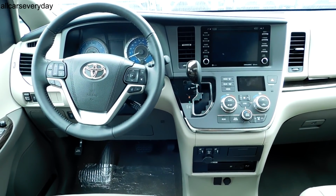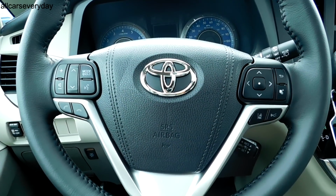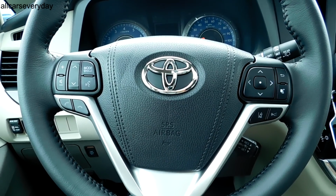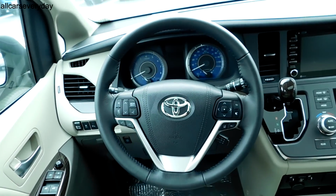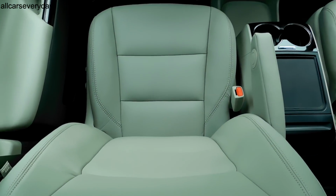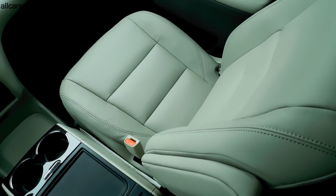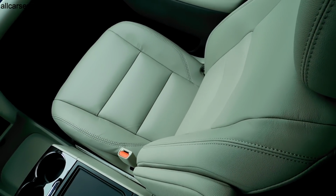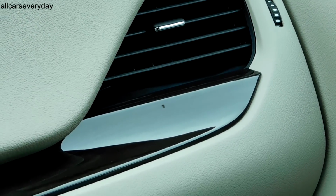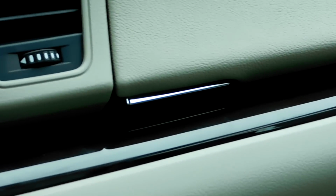The XLE version comes with a subscription to SiriusXM, Toyota connected services with Wi-Fi, and other things. However, most of these items are on a subscription basis. All seats in this trim Sienna are leather, and the front two captain's chairs are powered and heated. Other features include dynamic radar cruise control, a leather-trimmed steering wheel, a 4.2-inch display in the instrument cluster, remote start, and a smart key system also come in the Sienna.